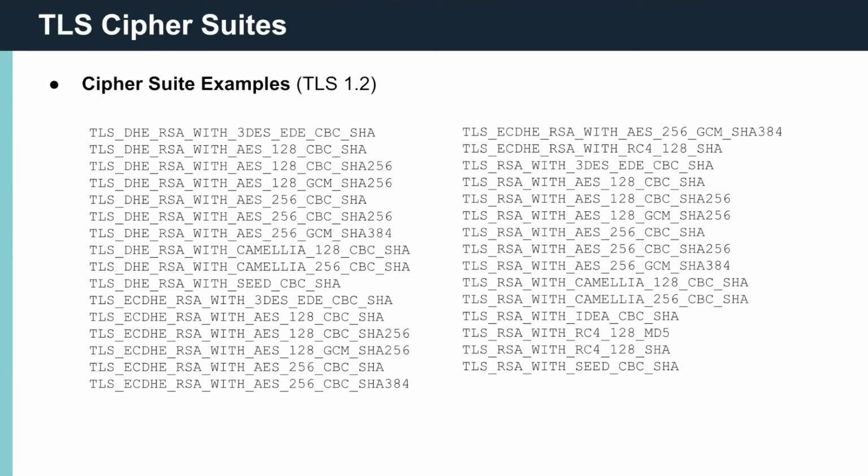And here are some examples of what you might see as a TLS cipher suite string in TLS 1.2. If you've configured a web server or used TLS before, these probably look fairly familiar. Or if you've clicked on the green lock in your web browser and explored what cipher suite your web browser is using, that's another area you might have seen something like this.